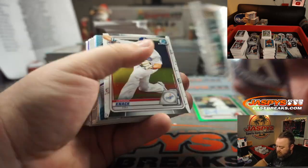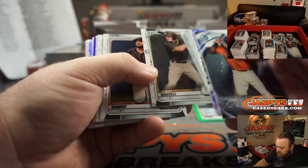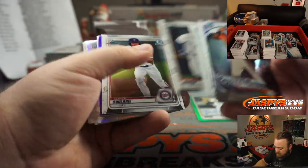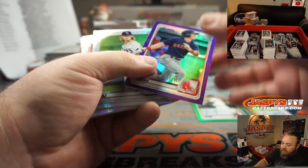Should be our third auto, but let's see if maybe they gave us an extra one. Robert Hassel, chrome. Padres, Mark Bissett. Jaron Duran, purple to 250 for the Red Sox, Tyler Brenner.